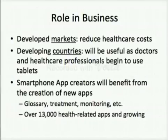My name is Jennifer Hopp, and I will be discussing the role that mobile healthcare monitoring plays in business. Mobile healthcare monitoring, mHealth, will aid the healthcare industry should it emerge. In developed markets, where smartphones and technology are constantly improving, mHealth will be a way to reduce the expensive healthcare costs. In countries that are still developing, the introduction of smartphones and tablets will continue, along with mHealth.